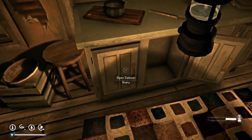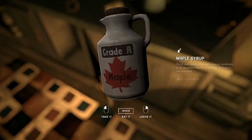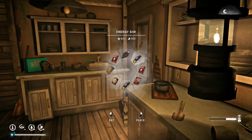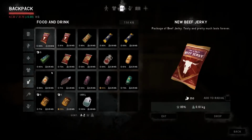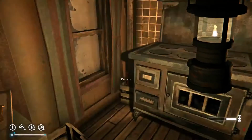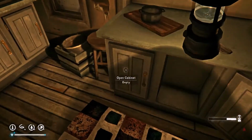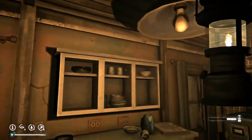Not sure if this is any good to eat. More ketchup chips? That's a good thing. What's that, maple syrup? It is. I hadn't seen any yet. Goodness, that was a lot of calories. Is that a drink? No wonder they're rare. 850 calories. Goodness. Those are hard to find. I don't know if I've been looking specifically, but I look for anything that's food related. But 850 calories, to me, it's probably pretty rare.